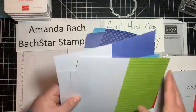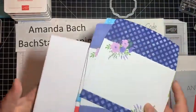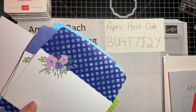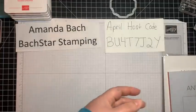So those are fun. I had to have those bright, cheery colors. I love colors, so I had to get those. So those come in a pack of 20. Here's the rest of them. And I did make a card using that, which I'll show you in just a second.